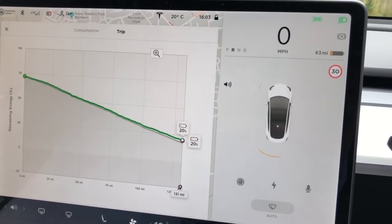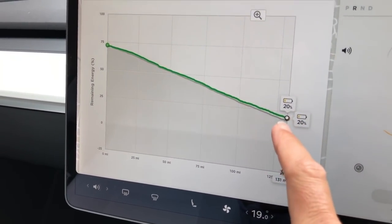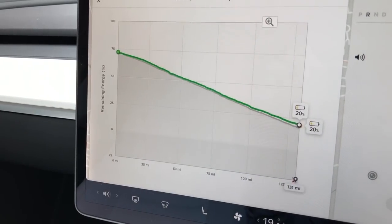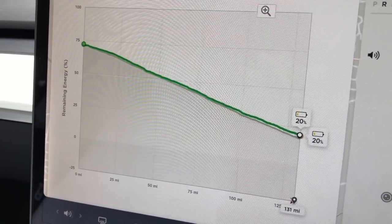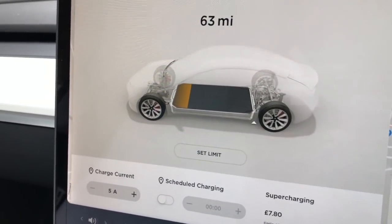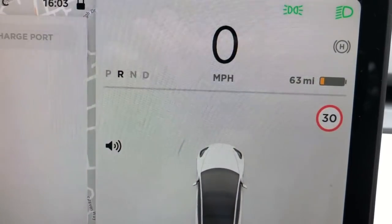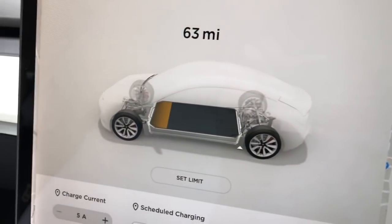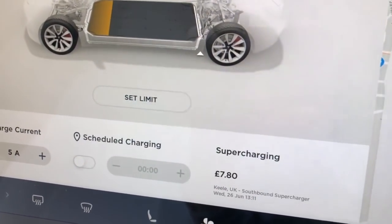Right, back home, just pulled in. Estimation was pretty good. I was slightly better than they forecast, maybe because of the 50-mile-an-hour limits and safe driving. What else? Yeah, the warning kind of, the battery bar went yellow 2 or 3 miles away. £7.80 at the last charger, the Supercharger.